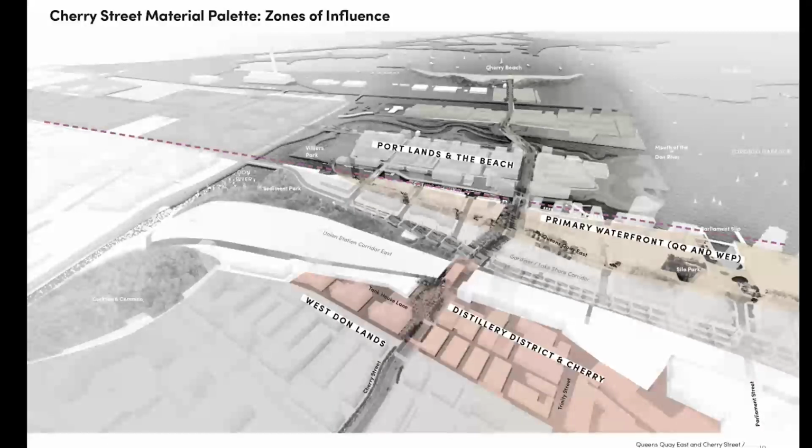One of the considerations for us is understanding the zones of influence in terms of this position in the city. So Cherry is moving between a lot of really established palettes: the West Donlands, the distillery, and Cherry itself north of the tracks, the Gardiner and Lakeshore corridor, which now has a very established language, which the panel's seen. And then the primary waterfront of Queens Quay and the Water's Edge Promenade.